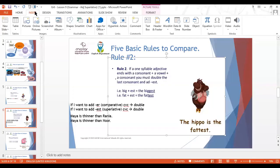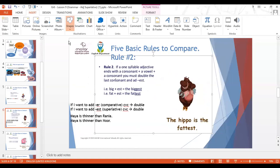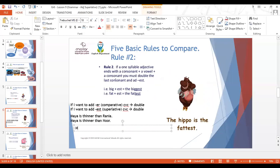Again, here we go. I want to say that Maya is thinner than Noor and thinner than Rania in one sentence. So what I would do is... Teacher, can I ask? Yes, of course. Teacher, if I have a little thing, okay, what do I say, the littlest? No, or I will tell you.